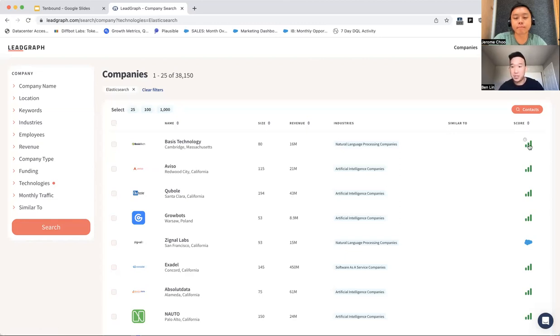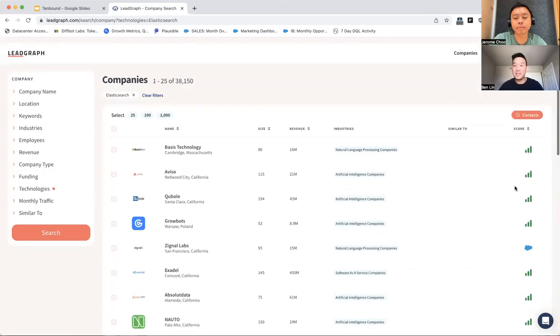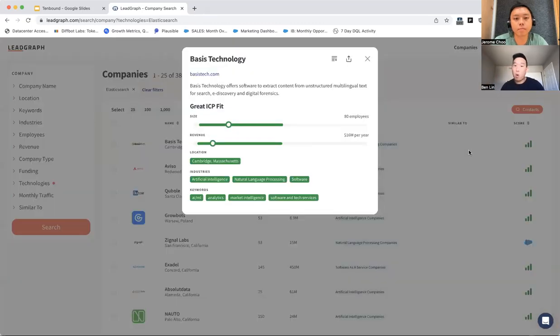Anytime you do a company search, green is a great fit, yellow is good, and red is okay. And if you actually click into that, we'll break it down for you on a per data point basis, why it's deemed a great ICP fit as well. I'll take a quick pause here. I'll throw it back to Jerome for any additional thoughts as well.